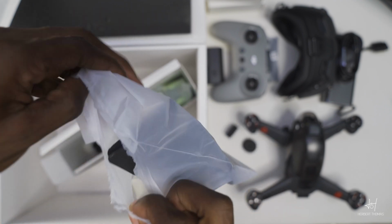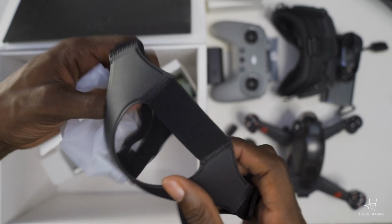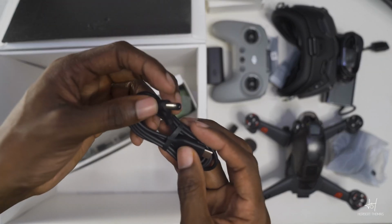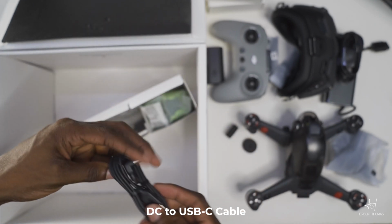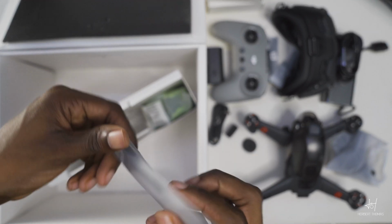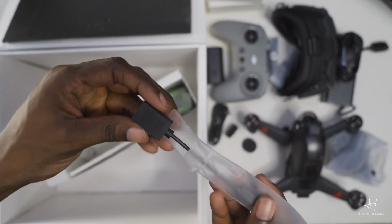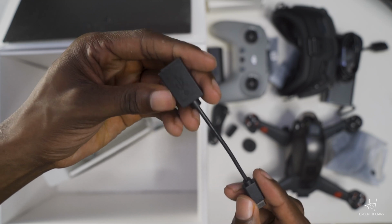Other accessories include the head strap for the goggles, so you attach this to the goggles and put it over your head for it to stay in place. You have a DC to USB cable that is used to power the goggles. Also, what comes with it, you have a USB-C OTG cable. So this has multiple functions, but it's very important.